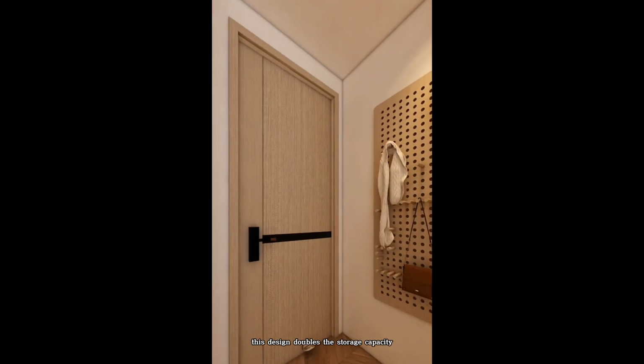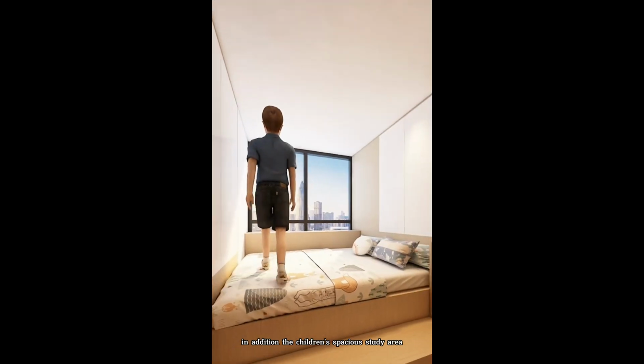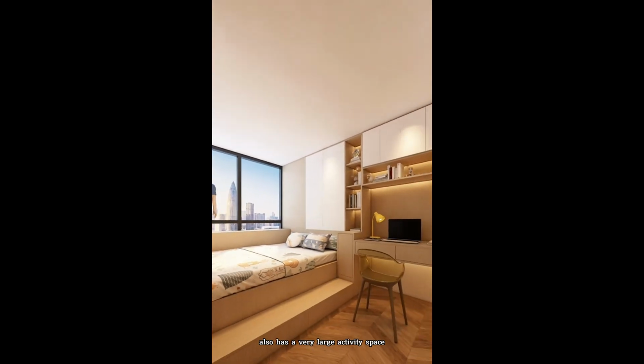This design doubles the storage capacity. In addition, the children's spacious study area also has a very large activity space.